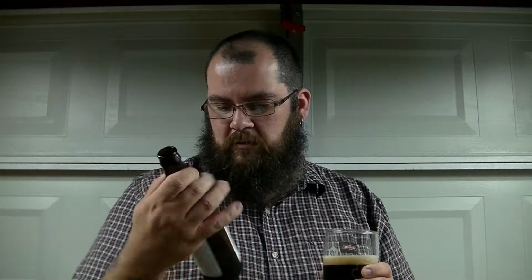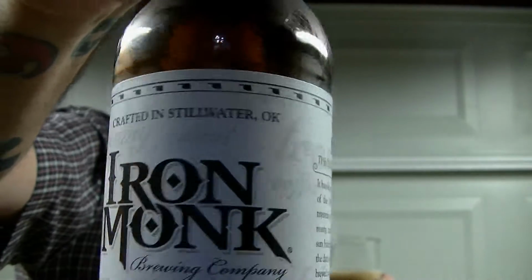Let me read this here. It has been said that the distinct flavors of the milk stout arise from some mysterious places. The legendary roasty, toasty flavors originating from sunbathing, tan-addicted cows with a dark color only occurring when it's brewed at night. The odd coincidence of lactose sweetness and the fact that cows lack toes. There's a good chance, however, that our unique blend of 5 malts, roasted barley, oats, and hops are responsible for the dark allure of this classic brew. It's ironmonkbeer.com, all one word. Crafted in Stillwater, Oklahoma.